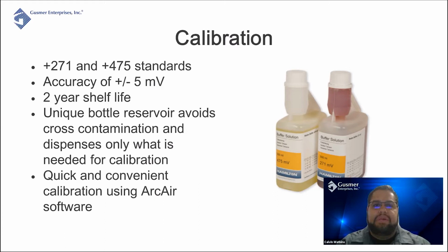And what's cool about these is that they have a unique bottle reservoir. You can kind of see that in the picture there, but you can dispense only as much buffer as you need at the top, and then you can stick your probe in and calibrate it. You're not wasting solution, and you're not exposing that solution to air. So you're also avoiding cross-contamination. So again, only dispense what you need, and you're not wasting your buffer.